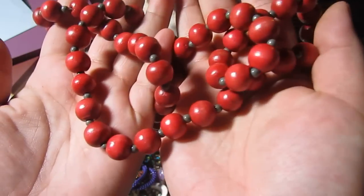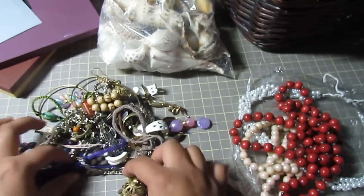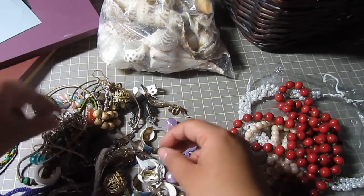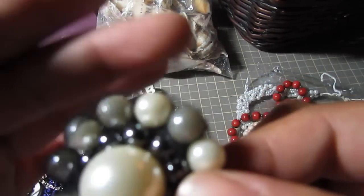So that, and it's got a lot of little things in here that I could use and incorporate into my projects. There's this pin right here. It's really pretty. There's pearl beads, and then there's tulle.